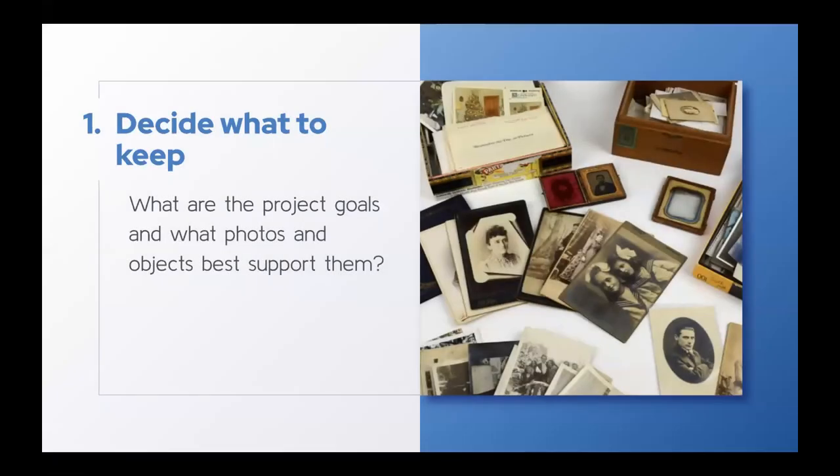Deciding what to keep is the first step. Think about your goals for the project: what photos and objects support those goals, or best represent your family and the stories you want to share. What's the legacy you want to leave? These are the big picture questions about all of your things. Do you want to pass on some heirlooms? Are you looking to display some of your favorite things? Are you preparing things to send to a local historical society?